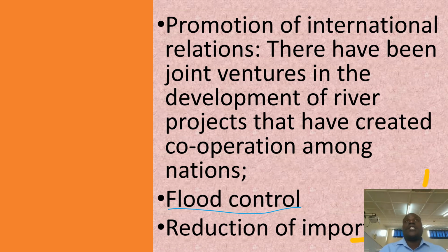Reduction of importation, which improves on balance of payment position, because instead of a country importing more power and spending much money, it now uses power produced at home.